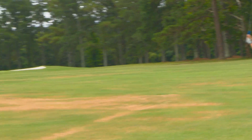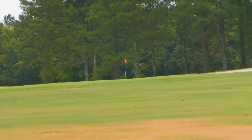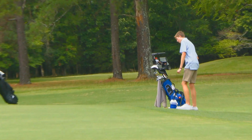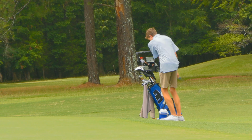Struck this one better. My swing's looking better as the round goes on with the irons. Still ended up being short. The wind was being weird on this hole because it was swirling everywhere. I ended up taking an extra club and still being short even though I hit it good. But this isn't really too complicated of a chip and it should be an easy up and down.